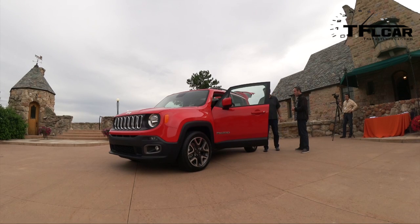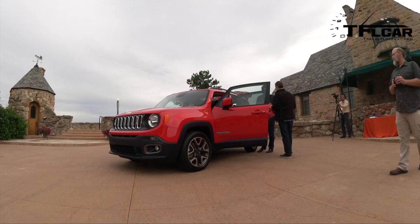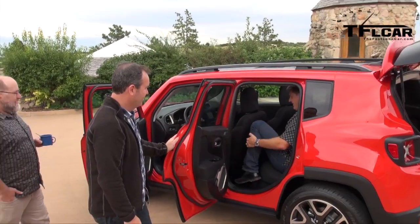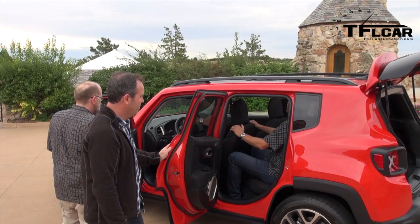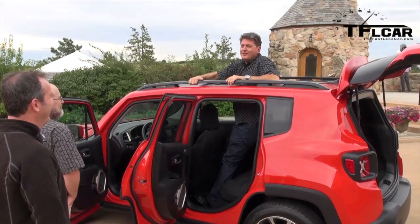And how about room back here? Did you guys sit in it? Will I fit? You'll fit just fine. Let's see if I fit. I do fit. Look at that. Good to go cross town. You wouldn't go cross country, but I love this. That's the fun Jeep part. Look at that. I'm the king of the world.